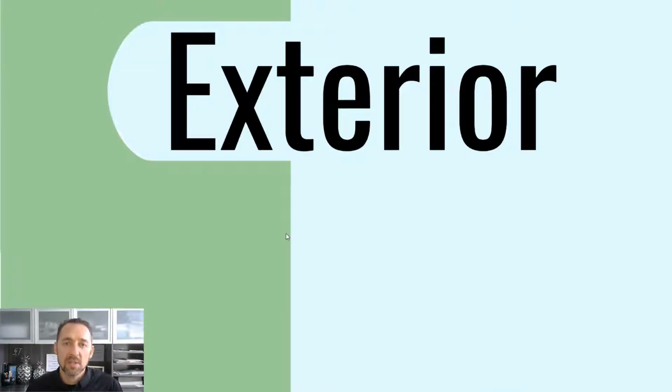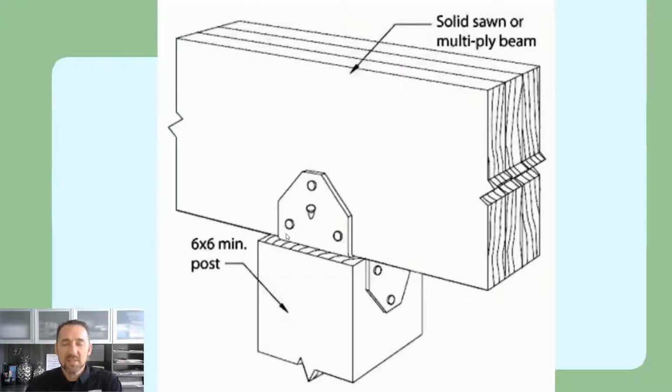Next section is the exterior. There's a lot of stuff that goes wrong on the outside. We'll start with decks. We find a lot with decks. I'll try to make this short and sweet, but there's a lot.